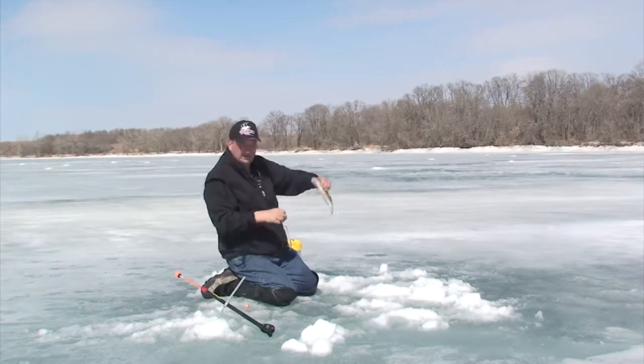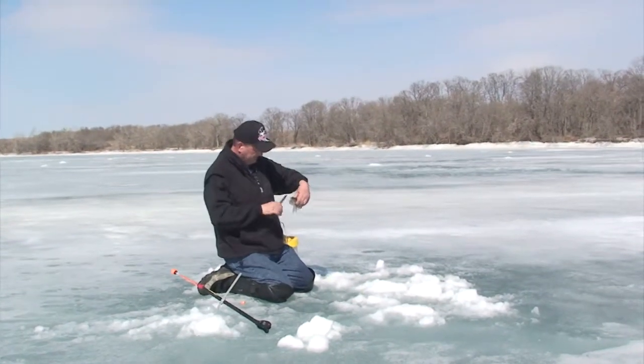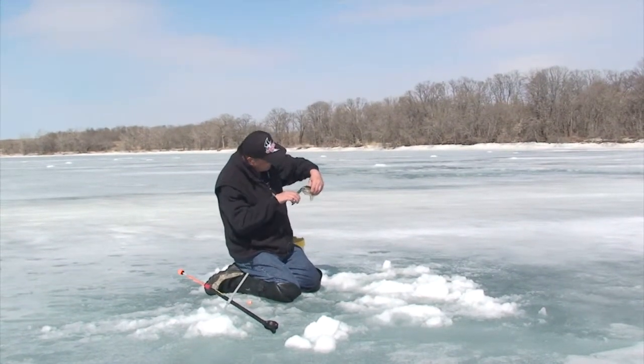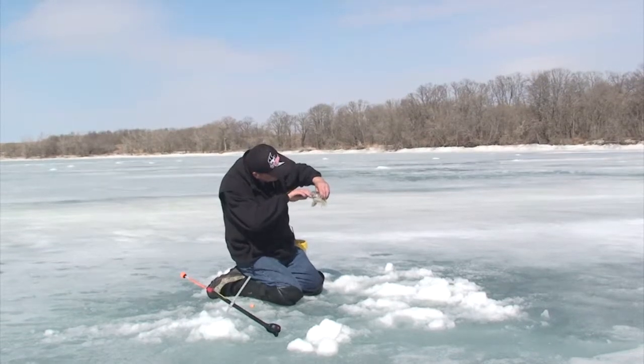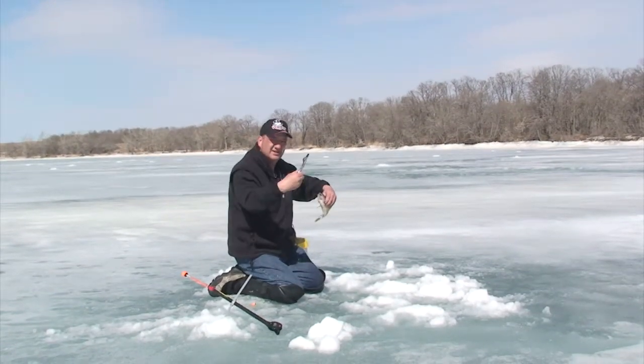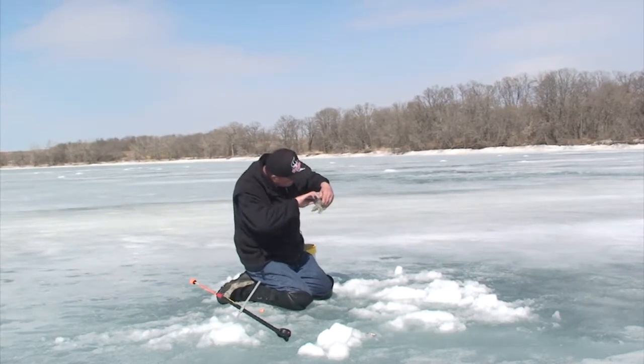We might be all right come evening here with these guys biting in the middle of the day like this. Definitely engulfed it, fishing these chubs. It goes to show you this fish isn't probably 13 inches long, eating shiners like that. You really can't fish a bait that's too darn big for these fish.